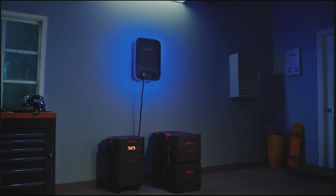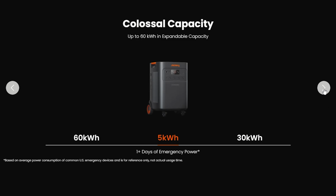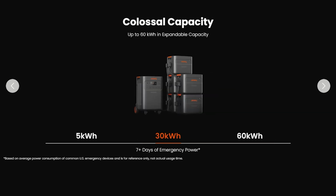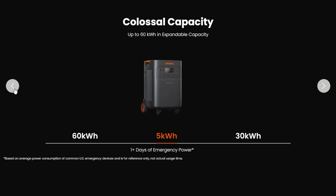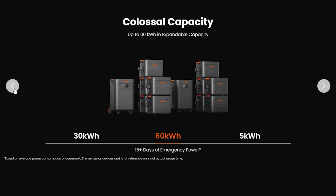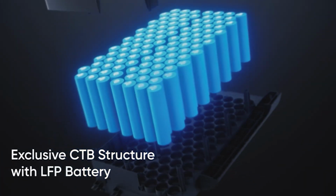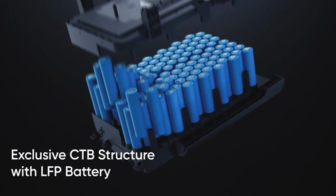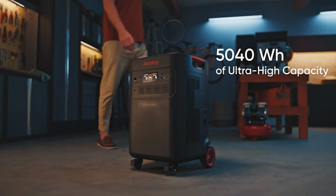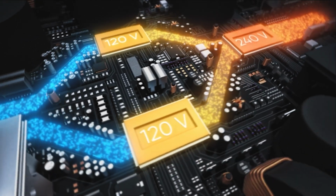Starting at $3,500, you'll be getting a massive 5 kilowatt hour capacity right out of the box with the Explorer 5000 Plus. And if you want to, you can upgrade this to 60 kilowatt hours, giving you estimated 2 weeks of emergency power. Since these are LFP battery cells, which are extremely safe, it includes a 5-year warranty and about 10 years of use up to 70% capacity. You can run 120 or 240 volt appliances with continuous output of 7,200 watts and 14,400 watt surge capacity, which will run nearly everything you have in your home.